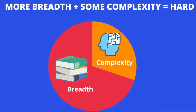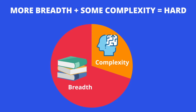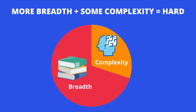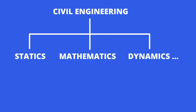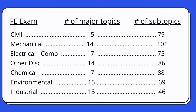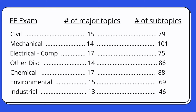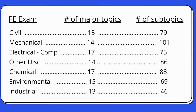So, what makes the FE exam so difficult is not necessarily the complexity of the questions, but more the breadth of the questions. The civil engineering FE, for example, covers 15 major topics, and each of those topics then breaks down into 5 to 12 different subtopics. That brings the total number of possible topics asked on the FE exam to possibly 79 different engineering subtopics.